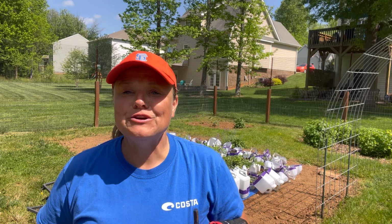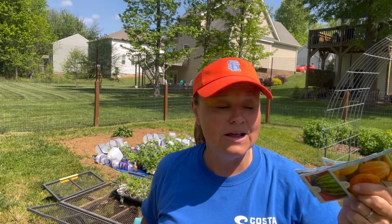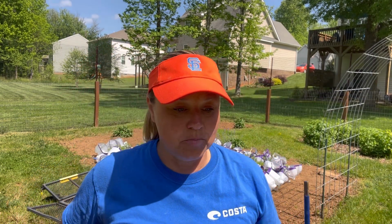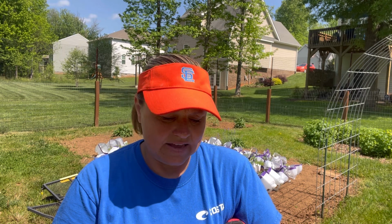All right, let me share a little bit with you about what I've got. So I have a drill and an auger. This is a bulb auger. I bought it at Lowe's. I use it for planting everything because I don't have a bigger one, and it works fine. So what I am getting ready to plant is for my cattle panel trellis.